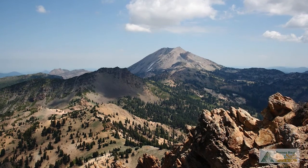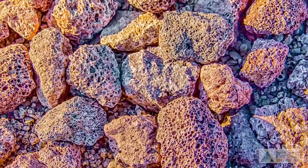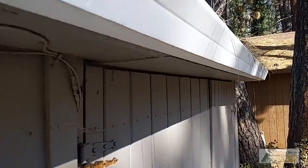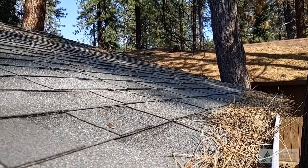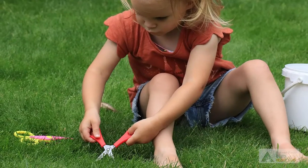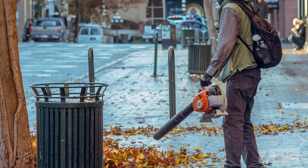Luckily, the Intermountain Area is full of lava rock. It looks awesome, feels great to walk on, and will disperse heat better than most rocks. Those embers will wind up on your roof, so removing debris from your roof and gutters is something you'll want to keep up on. It's quick and easy compared to most fuel removal tasks, and a leaf blower works great, but it can be done by hand too.